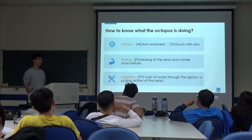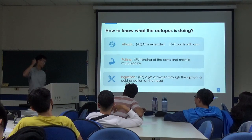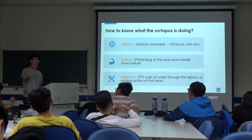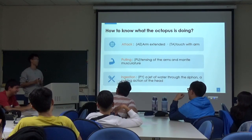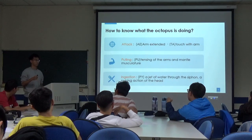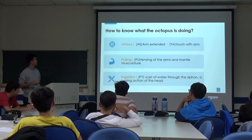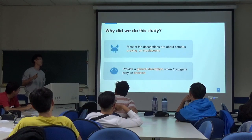For example, when you're going to peel a pineapple, you try to use your knife to cut the pineapple, and later you cut the head of the pineapple. Next, you use your fork to stick the pineapple and put it into your mouth. So you cut the pineapple and peel it; this will classify into peeling. And when you put the pineapple into your mouth, this will classify into eating, like ingestion. This is the example. So why did we do this study?